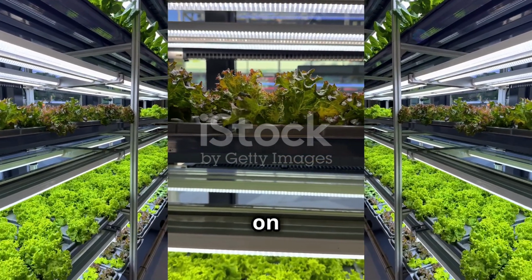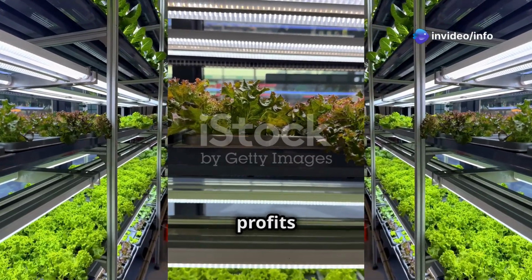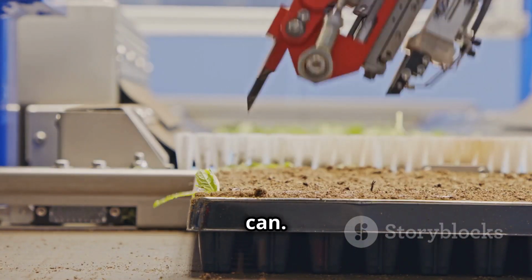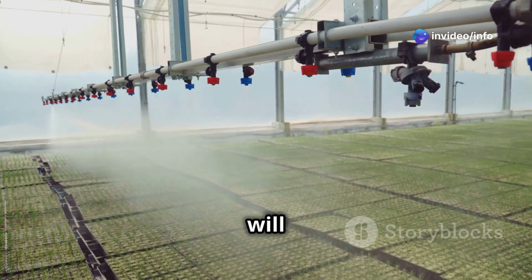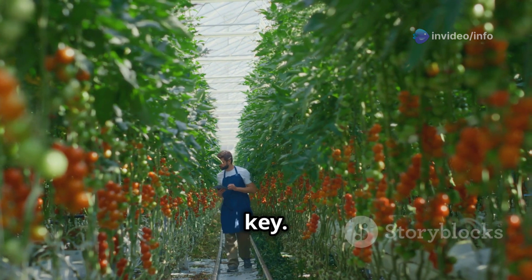Alright, now that you're on your way to becoming a hydroponic master, let's talk about maximizing your profits and making your farm as efficient as possible. First up, we're going to automate everything we can. Invest in sensors to monitor nutrient levels, pH, and temperature. Automated irrigation systems will save you time and water. Remember, time is money and efficiency is key.